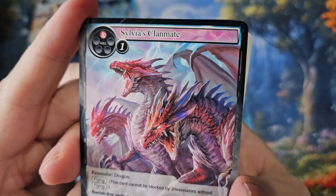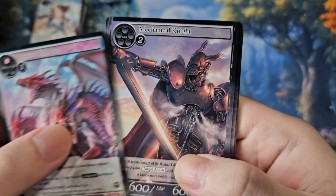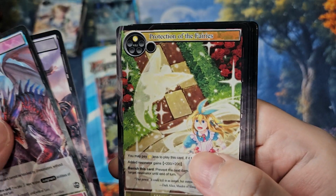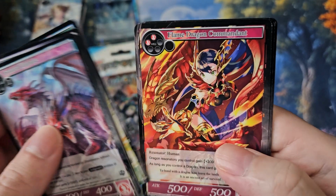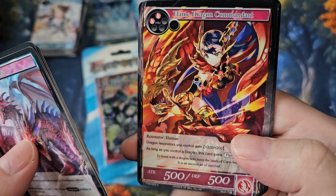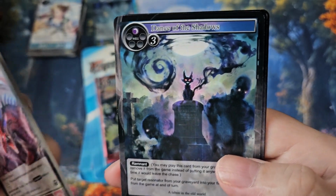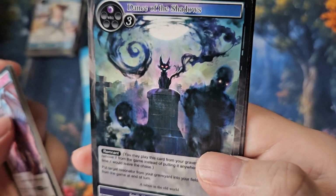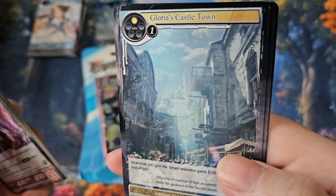Ooh, nice. Cool dragons. Got a knight. Fairies. Alice, Wind Sprite. Flame Dragon, Commandant. Very nice card there. Ooh, Dance of the Shadows. That's a great looking Halloween type card. Gloria's Castle Town, very nice vista.